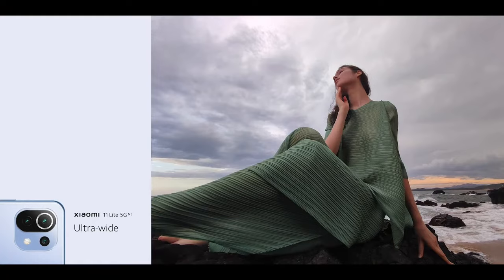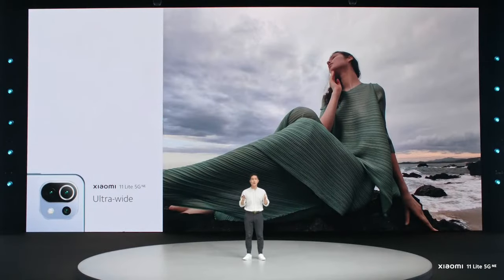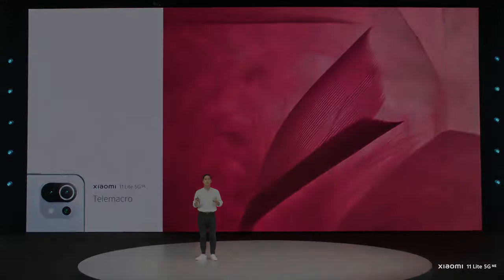NE also features an ultra-wide camera that not only lets you shoot beautiful landscape shots, but also wide-angle portraits where you can add mood and unique angles to your captures. And finally, a telemacro camera that allows for exquisitely detailed close-up shots, like this capture here of a light and delicate feather shot by a Xiaomi fan. It's a camera that really lets you see things in a whole new perspective.